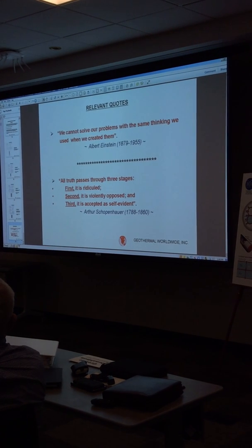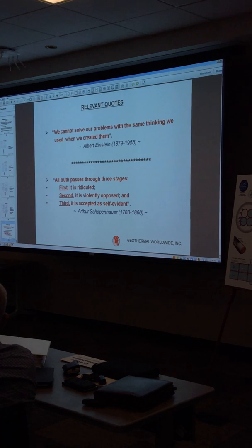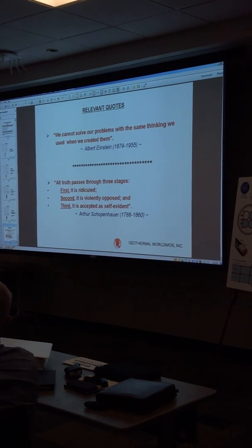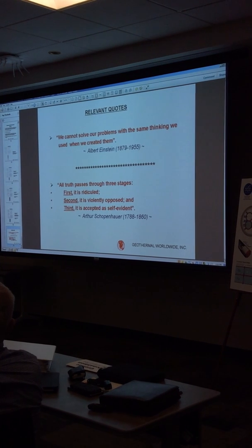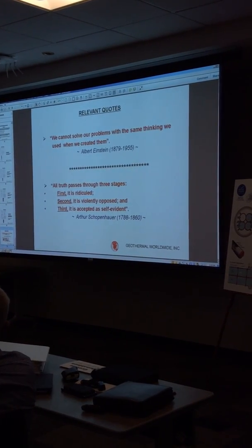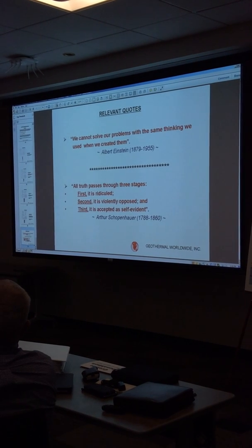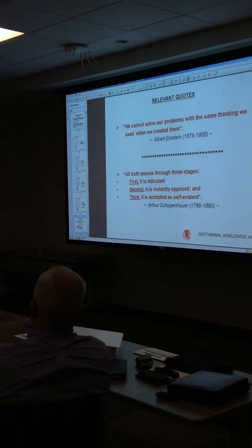I said, we cannot solve our problem with the same thinking we used when we created it, Albert Einstein. And there is Arthur Schopenhauer, born 1788, who died before the Civil War. He said the truth passes through three stages. First, it is ridiculed. Second, it is violently opposed. And third, it's accepted as self-evident. Yeah, sure, we know that. And I would add a fourth one and say, then it's fun.